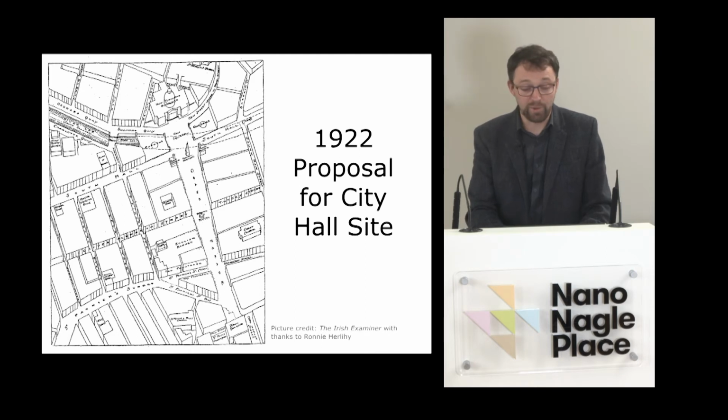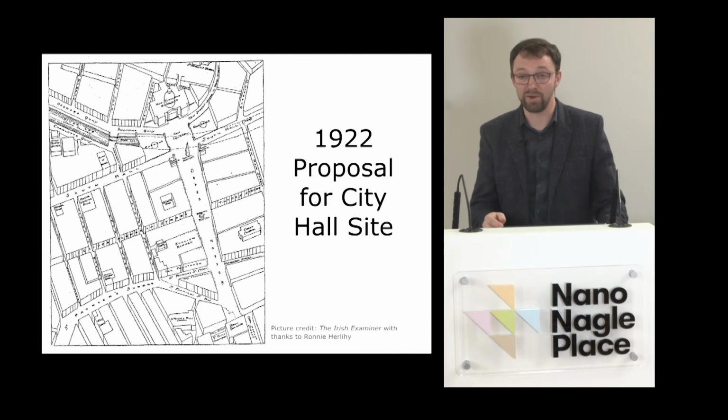Now, unfortunately, it would have also been quite a tight site. The scope for extending those buildings would have been very limited because the City Council didn't own the other land. But in the end, probably what scuppered this was a lack of money. This would have been a serious civil engineering project and quite complicated in terms of buying and knocking down buildings that already existed.